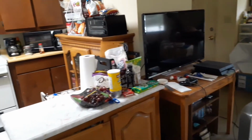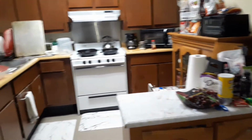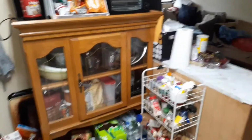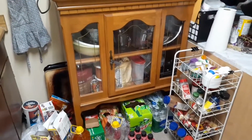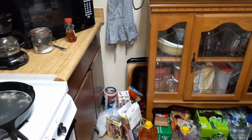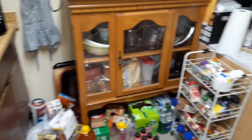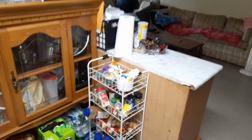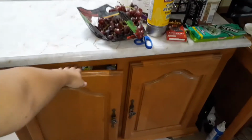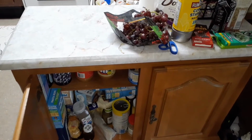And then here we have the kitchen, which is also very, very small. All right, so I'm standing in the corner between the stove and the sink, and I have placed the top of my china cabinet here, so I have more cabinet space. There's snacks and baking goods in that cabinet. Spices, and this cabinet is now my pantry. So there's the pantry.